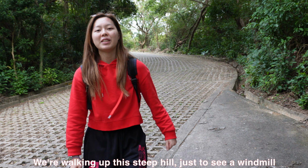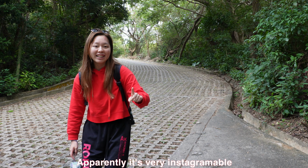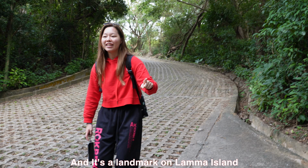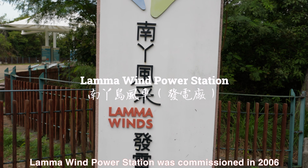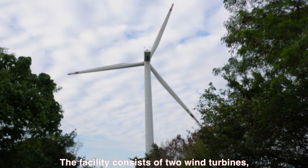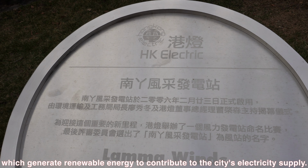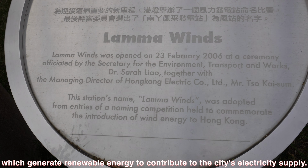Walking up this steep hill just to see a windmill. Apparently it's very Instagrammable and it's a landmark on Lamma Island. Lamma Wind Power Station was commissioned in 2006 and is Hong Kong's first commercial wind farm. The facility consists of 2 wind turbines which generate renewable energy to contribute to the city's electricity supply.